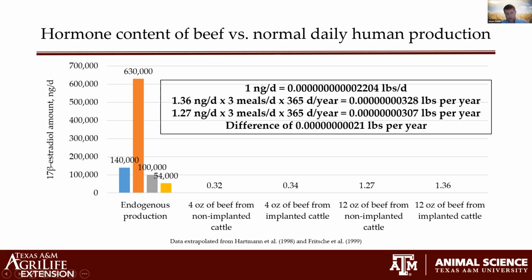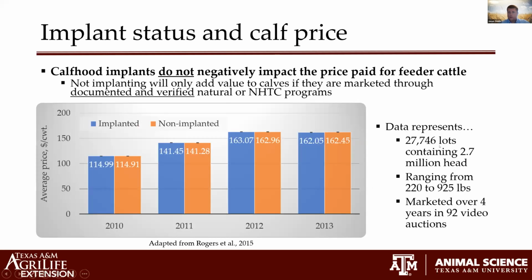Okay, I've just calculated those out to what those actually translate to. I mean, most of us, if we're not dealing in research and science or using the metric system, grams don't mean a whole heck of a lot to us, right? Just shy of 454 grams per pound. So I've taken that 1 nanogram per day, because this scale is nanograms per day, and translated that into pounds per day. Okay, taken that and then multiplied it by 3 meals per day by 365 days per year. Okay, and shown what this potential difference would be between implanted and non-implanted cattle, if there were, and such as in this situation, an increased level of 17 beta estradiol type estrogen in implanted cattle relative to those that were not implanted.